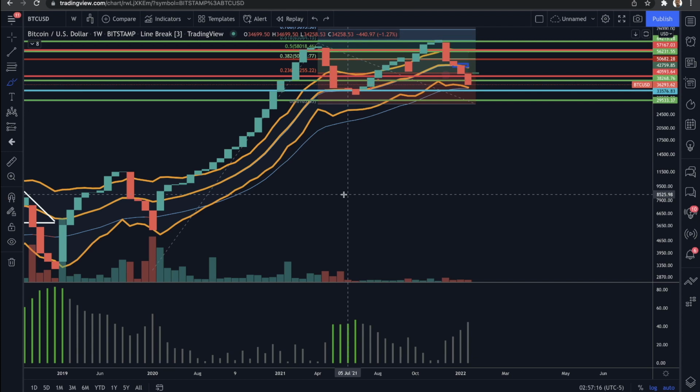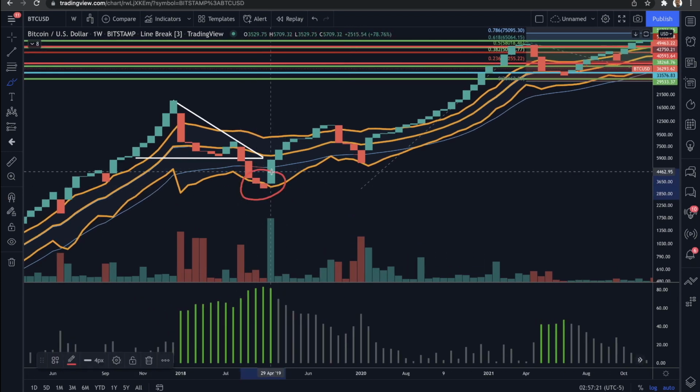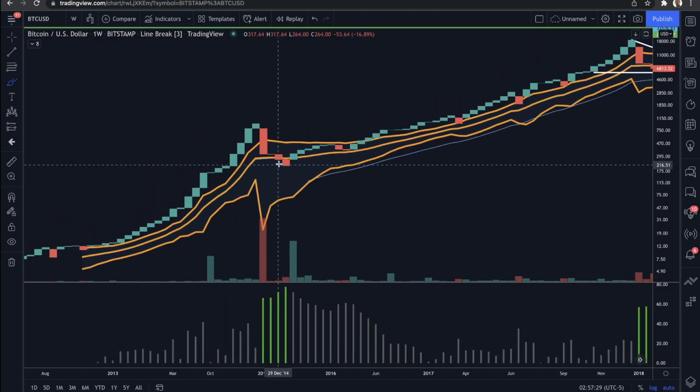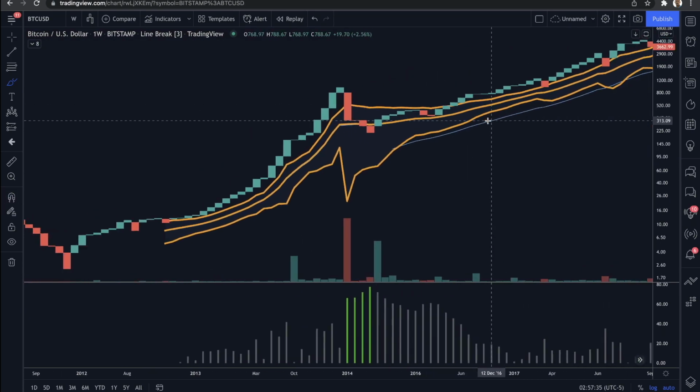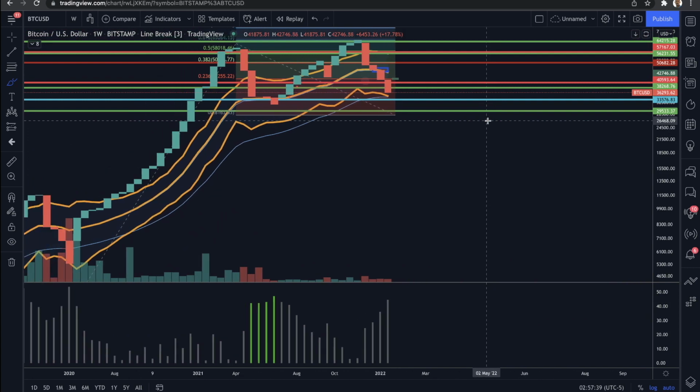You're like, how do you see this, Knox? If you go back in time, you can see we had it here, rip to the upside. We had it here, massive rip to the upside. And if we go throughout history, you can see when we had several weeks of red candles and then they flip to green on this line break, the fractal plays out in a very bullish momentum for the Bitcoin chart.